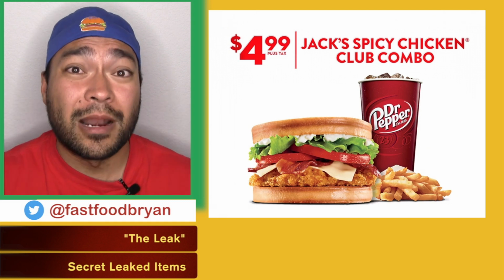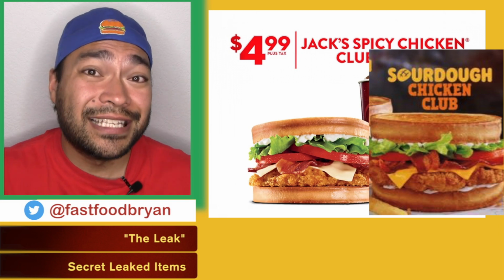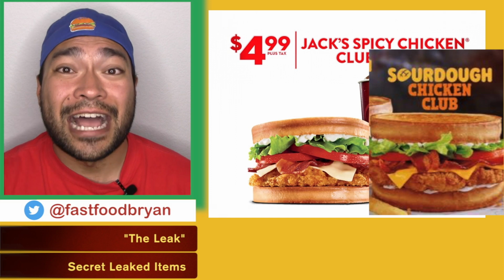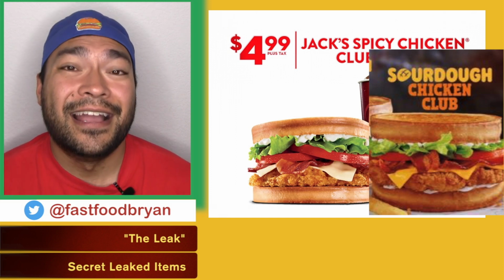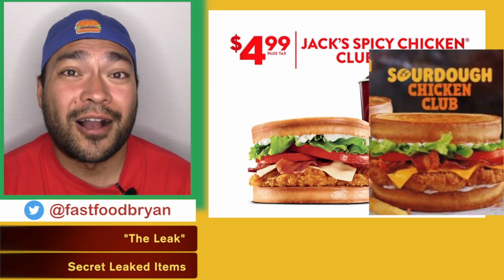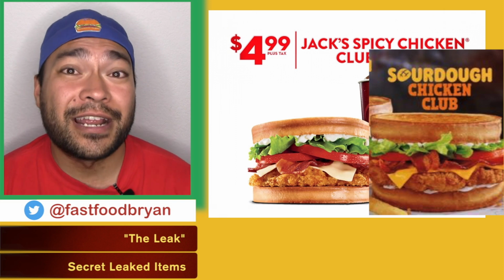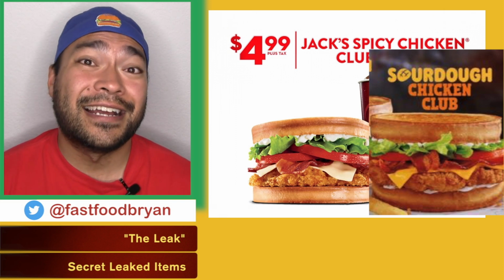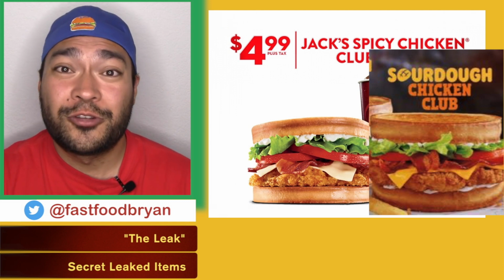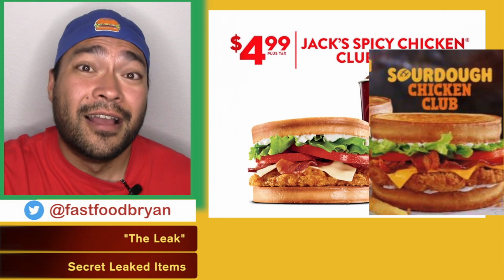But that is an incredible deal, considering that Burger King is offering an almost identical sandwich. Their crispy chicken sourdough club sandwich at Burger King, and the sandwich alone costs over $5. So Jack in the Box offering basically an identical sandwich plus fries and a drink for less, for $4.99. That's a crazy good deal, and I think is a direct shot at Burger King for basically stealing their item.